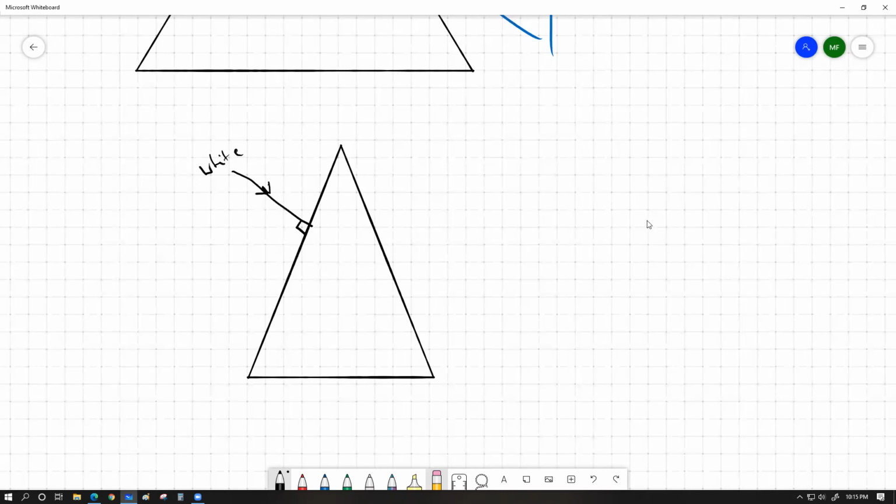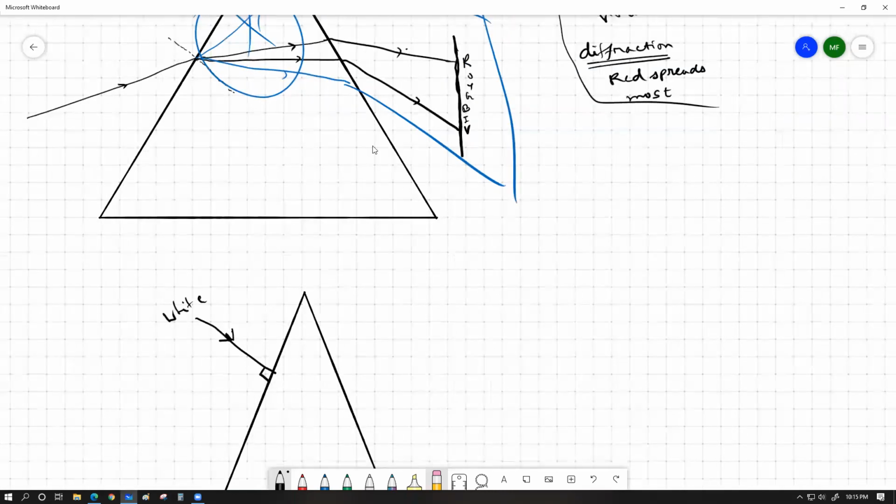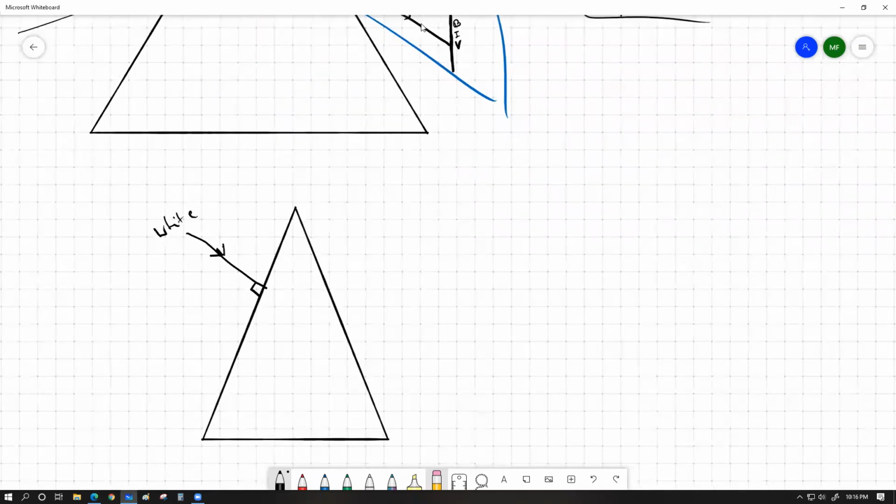Try to have a look at the comparison between these two figures. In this figure, the incident ray was falling with some incident angle with the first surface, with the normal. But in this second figure, the white light ray is falling vertically onto the first surface. So you're not going to have the split starting from the first surface. This ray is going to run as white light through the prism undivided. Then as it is about to come out from here, the split will happen.